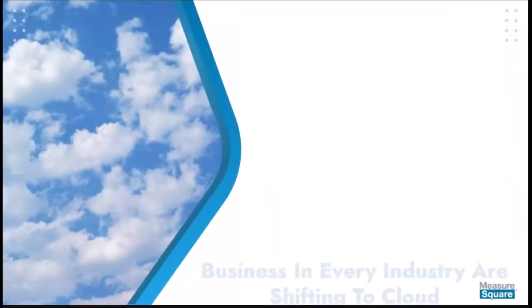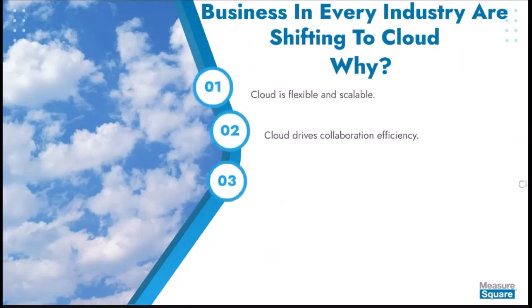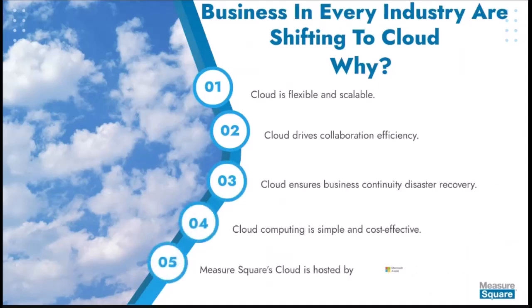So contractors are looking for freedom and value away from owning information technology infrastructure. As a result, businesses are adapting by making the shift to the cloud in 2022. If you're tired of having that server down the hallway, that's what companies are doing, because the cloud is flexible and scalable. The cloud drives collaboration efficiency. It ensures business continuity and disaster recovery. Cloud computing is simple and cost effective.